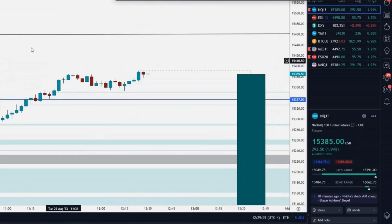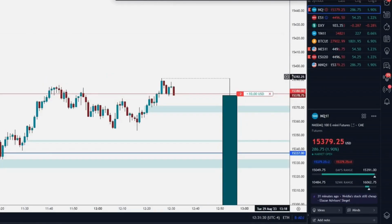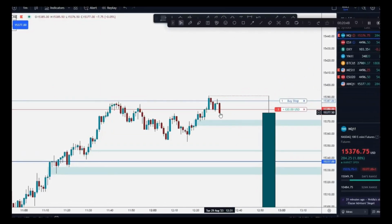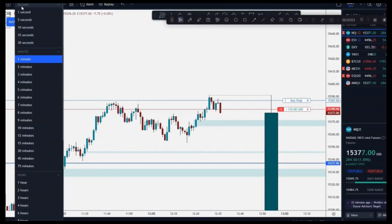And then here's NQ. The good thing about futures is you can go short whenever you want. You don't need to borrow stock or anything like that. It's not complicated like stocks. Let's say I wanted to go short here and I put my stop there. Okay, now it's going my way. This is a 1-minute chart. It's already up $100 in only a few seconds.